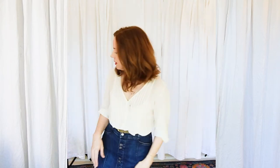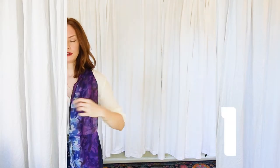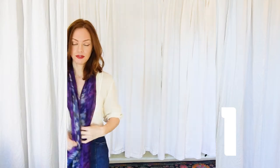Ooh. Here is a quick fix for this. You can see that it's just maybe a little too sheer. Maybe not for a Saturday afternoon, go to the farmer's market, but it's too sheer for work. You know what? This is a good chance for me to pull out this. But, you know, if you need to strategically cover something up, I mean, you really could just loop it right here and call it a day.